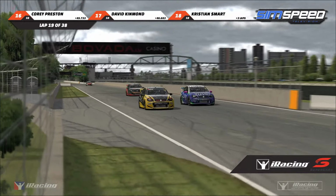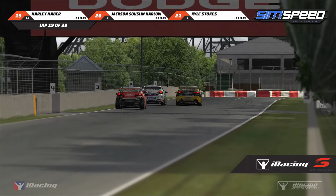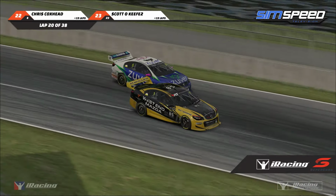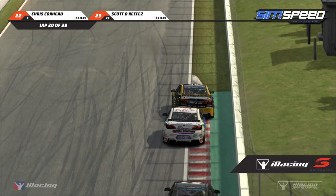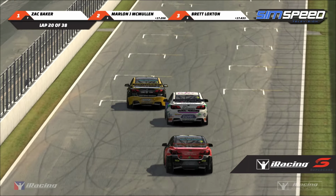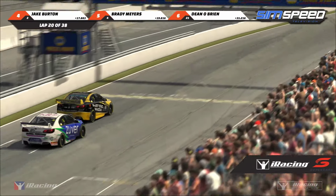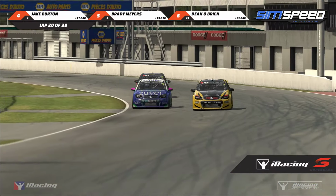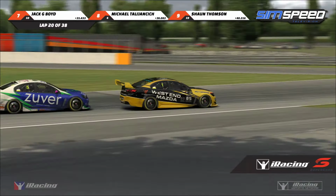It's going to be a very intense fight to the finish here as Brett Loxton fans out to the outside into the chicane, and he's going to stay there. He's going to let Marlon come in, but Marlon's run a little bit deep on the brakes, locks it up and manages to keep it in control. He's going to be under immense pressure into turn number 1 now as he goes to defend the inside line. Brett Loxton might try deep and round the outside. He's not going to have the room to do it though.